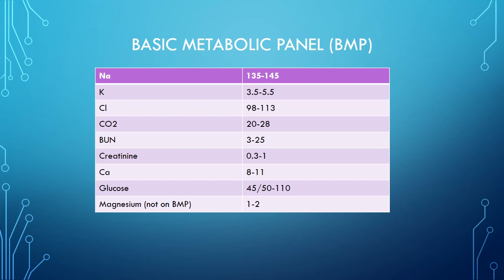And then the chloride level for infants is 98 to 113. Your CO2 should correlate to your bicarb on your blood gas. So sometimes it's a little bit lower, but usually 20 to 22 to 28 would be your normal range.